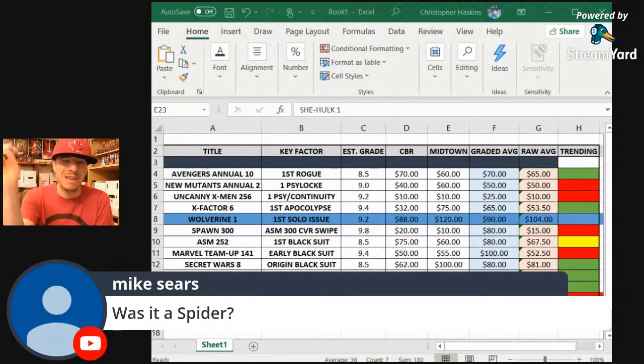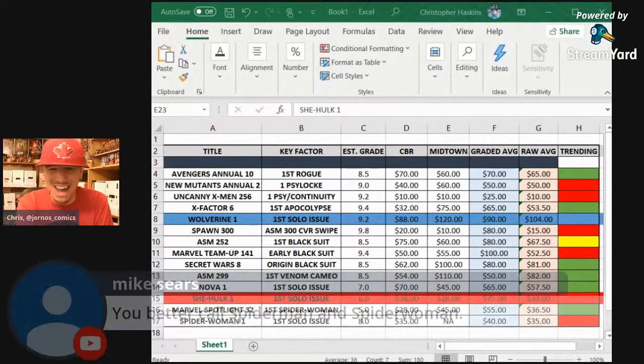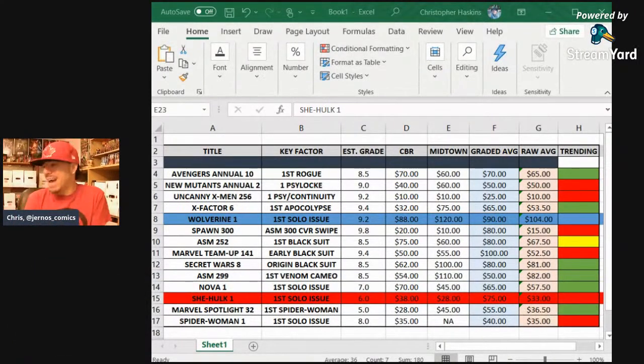Mike was saying, was it a spider? Yeah, but I just talked about that. Call Spider-Man a Spider-Woman. Or called a Blue Beetle. All right. Isaac says, it's that time of year for spiders. Spiders too. Yeah, I killed a black widow yesterday. And I haven't driven my truck in like a week, and I went into my truck and there was a black widow spider web in my truck. That's not where the one I killed was. That one was in the shed. Anyways, enough about bugs. Back to books, guys.